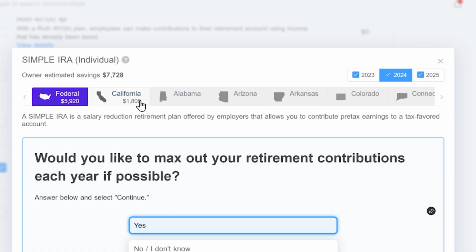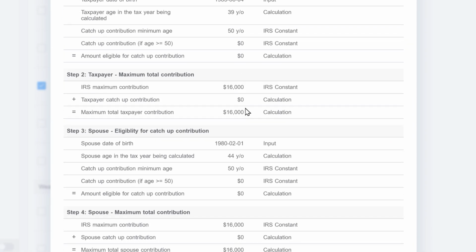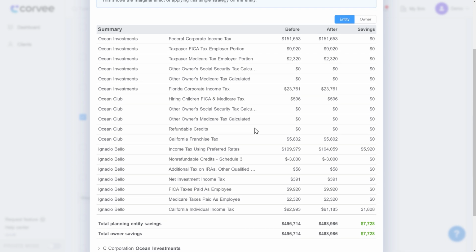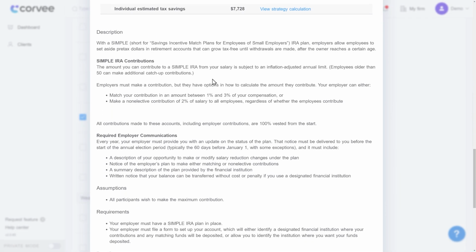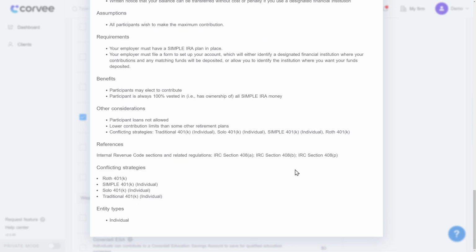Calculations are done not just at the federal level, but at the state levels also. This is step-by-step how the deduction or credit was calculated. Then here, how they calculated the savings of the strategy. So like the delta of what this will actually save you, even taking into account their other entities. Further down, we've got an explanation of the strategy, any assumptions we've made, requirements, other considerations, even conflicting strategies.